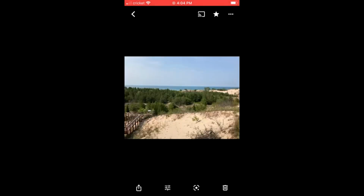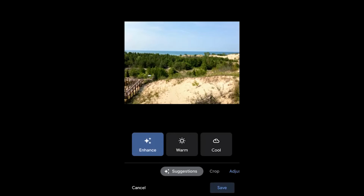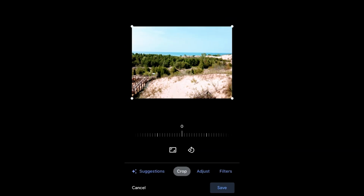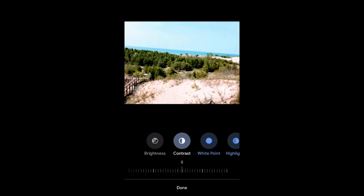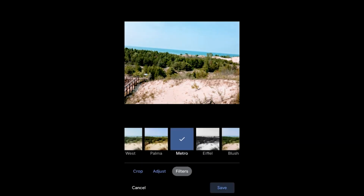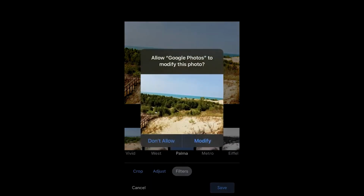And then you see the next button here allows you to edit and enhance the photo. You can select enhance, you can select warm, you can select cool, you can make adjustments, you can crop it, you can rotate it. The adjustments allow you to make contrast adjustments, brightness, white point, and there's even filters just like in the other app. We have a variety of them here, and then you can save. And then they will ask you to get permission, and there it is.